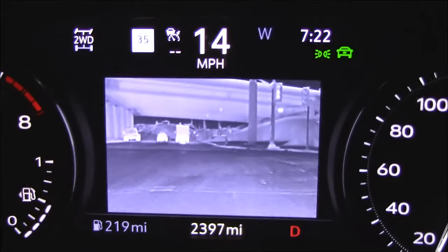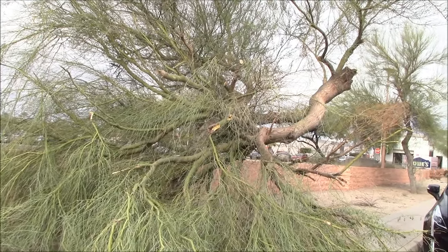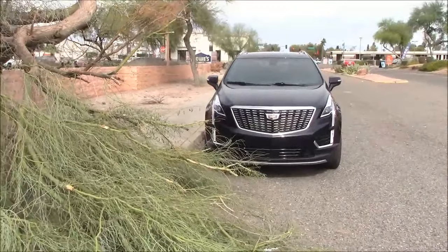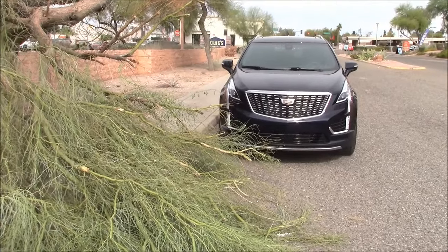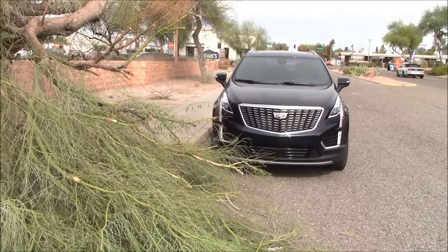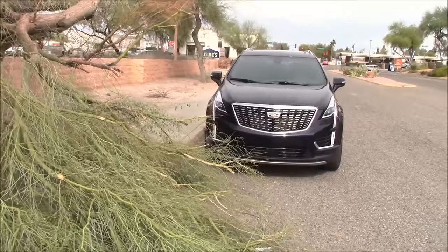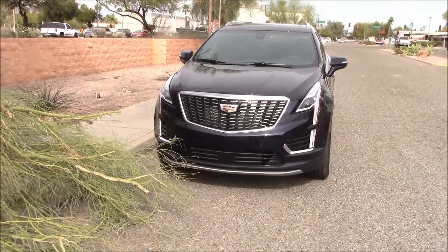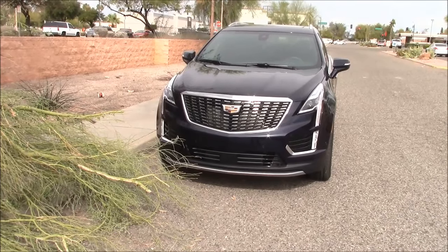Don't go away. Well, this nasty wind just blew over a tree in front of our complex and almost hit my nice fancy Cadillac. I don't think Cadillac would be too happy getting it back with a tree in the roof. But I'm a lucky guy, it missed. I'm so lucky I think I'll buy a lottery ticket today.